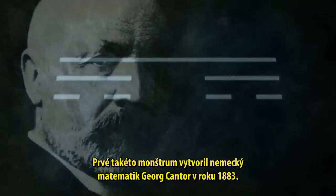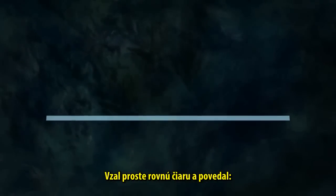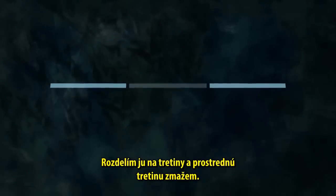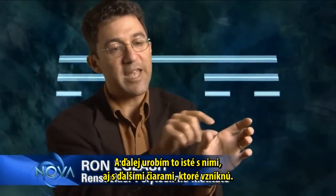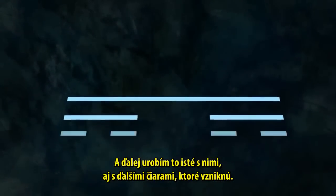The German mathematician Georg Cantor created the first of the monsters in 1883. He just took a straight line and he said, I'm going to break this line into thirds, and the middle third I'm going to erase. So you're left with 2 lines at each end. And now I'm going to take those 2 lines, take out the middle third, and we'll do it again. So he does that over and over again.